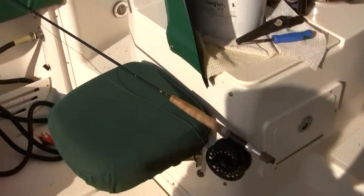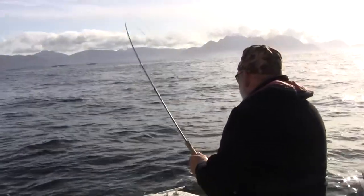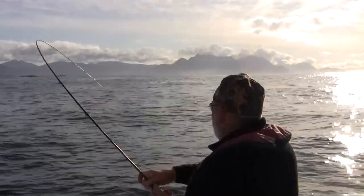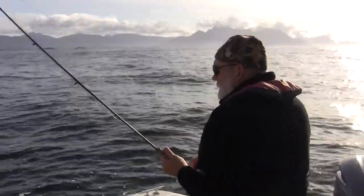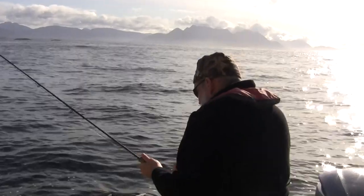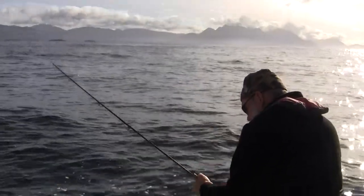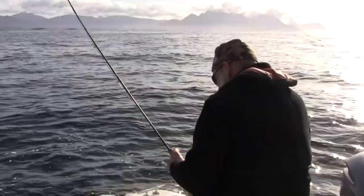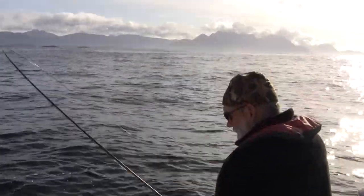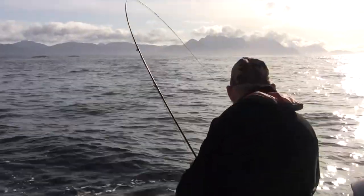I'll show you what I'm using today. That's my... Oh, he's got one. Let me come over here. Of course, you're right in the sun, so we've got glare and everything else. Wow, that fish is bending that 10 weight pretty good. Of course, it doesn't take much fish to bend a 10 weight in the ocean. We have broken several 10 weight fly rods doing this, and in the early days we broke plenty. We've been getting better at keeping our equipment intact.